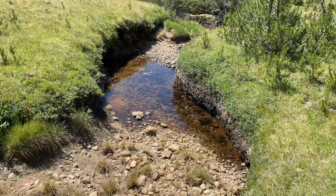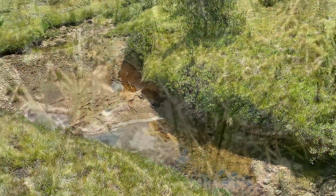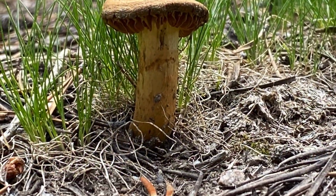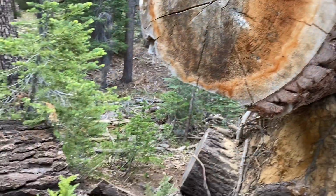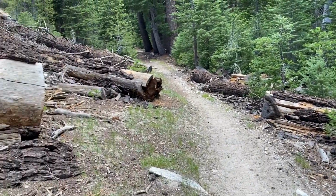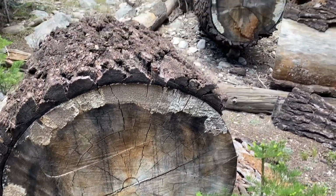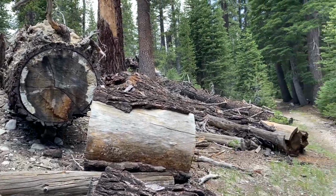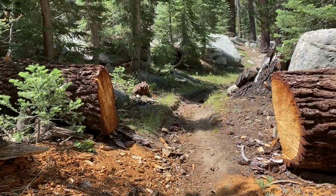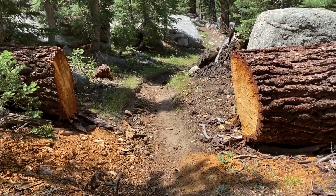Here's some water. Looking beautiful. I think I'll grab some. Whole bunch of big trees cut back in this area. Thank you, trail maintenance crew, for cutting this blow down across the trail. Very recent.